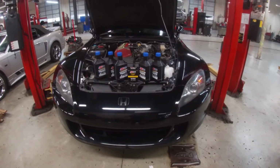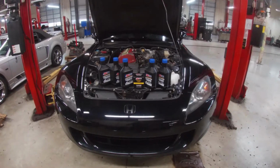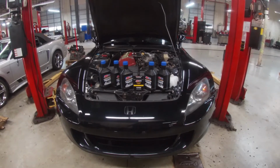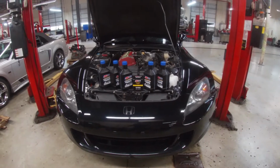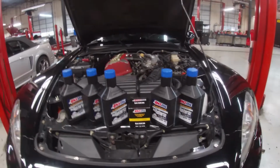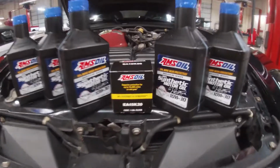On today's episode, we're going to be doing an oil change on a Honda S2000. This is my personal Honda S2000. It is an AP2, it's a 2004. This service procedure will apply to both the AP1 and the AP2. You're going to need 6 quarts of 10W30 and your oil filter.